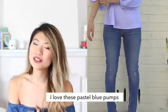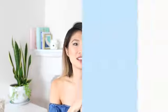One tip would be to invest in a pair of really nice shoes, like a pair of pumps or strappy heels, or a nice statement purse. Honestly, it doesn't have to be expensive, it can just have that quality look.